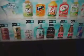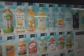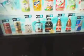Hey guys, this is Nanny, and I'm here in Yurakucho, which is pretty much the center of Tokyo, and I'm in the station right now, but this is pretty damn cool. It's a vending machine, but just not a regular vending machine.